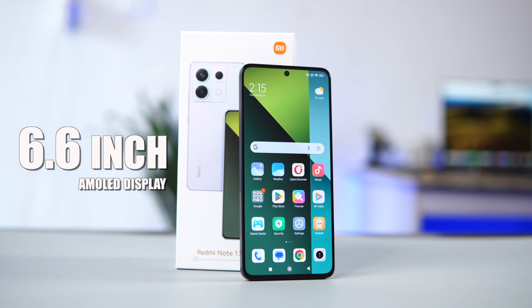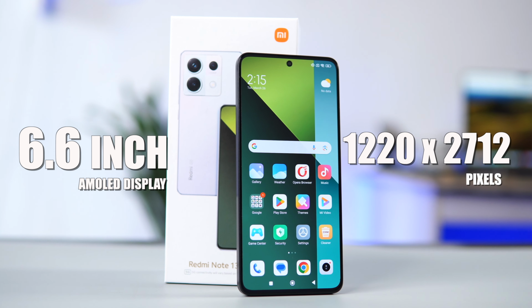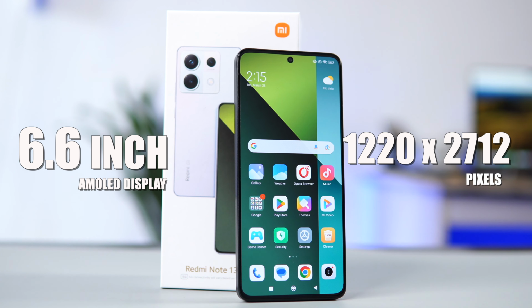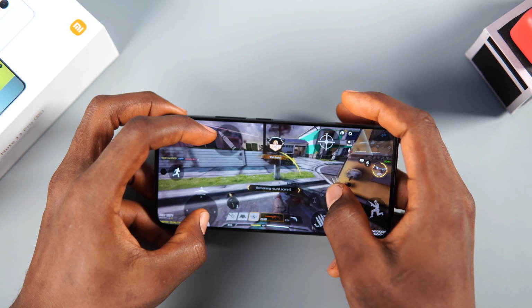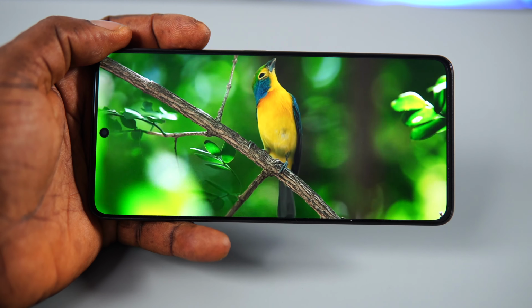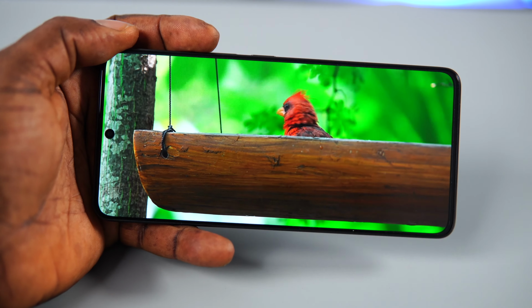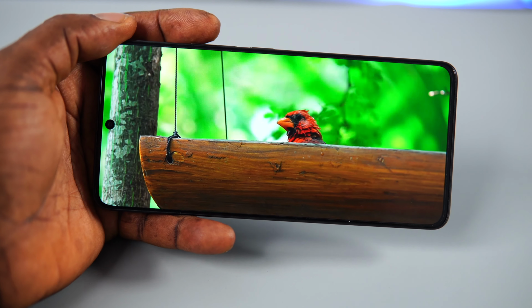The device has a 6.6 inches AMOLED display on the front with a 1220 by 2712 display resolution. This smartphone offers an excellent visual experience that may compete with certain flagship devices. As a result, it appears extremely unique and clean, displaying vivid colors, especially when viewing HDR content. Being an AMOLED display, it is very bright and contrasty. I must say this is one of the best displays I've used on a mid-range device. I have used a lot, so when I say this is one of the best, trust me.